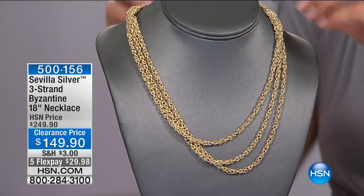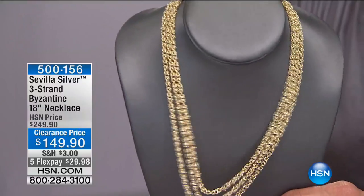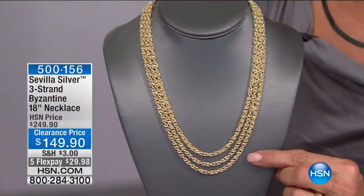Check. Oh, look at this. Oh, yeah, I love this. That's a multi-layer piece. Wow, that is so pretty. All right, Sarah, give us 30. You only get 30 seconds.